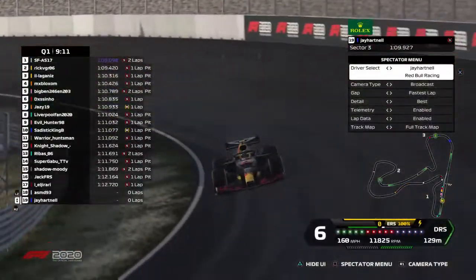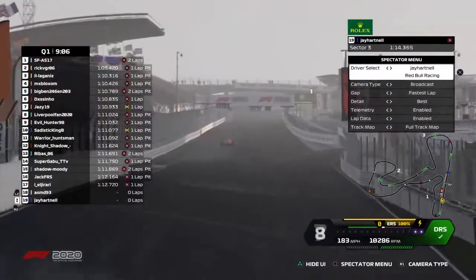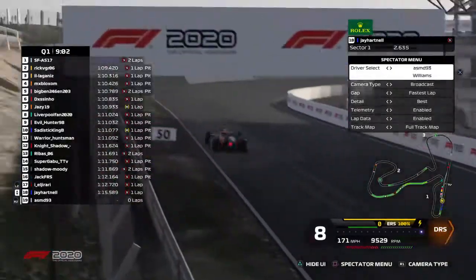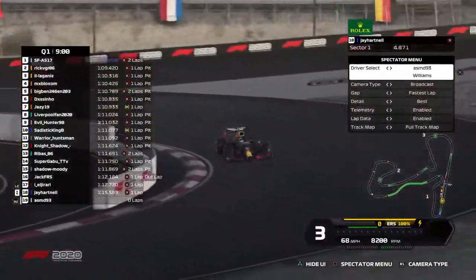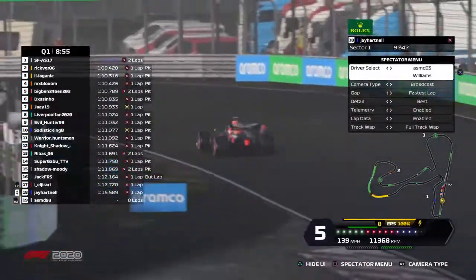Finished in the top 10 in Hungary, did Jay Hartnell. An impressive performance, having been knocked out in Q2, and it's only 18th place, so he's in a bit of trouble here with 9 minutes to go. Needs a better lap to progress into the second qualifying session.